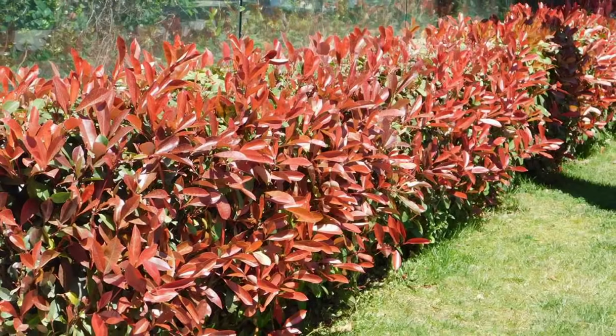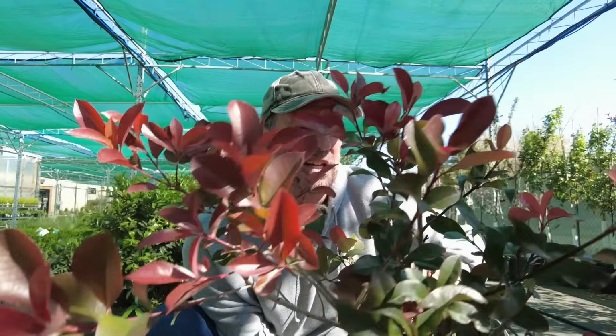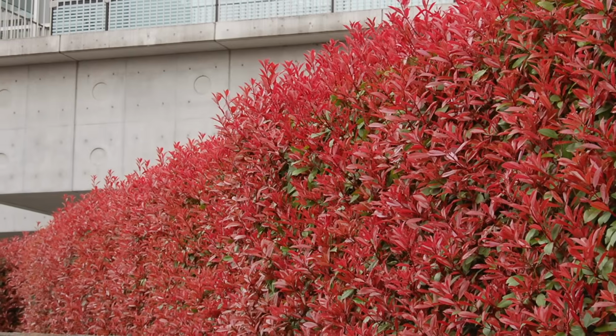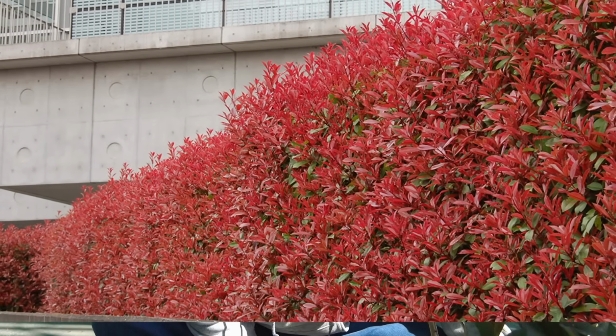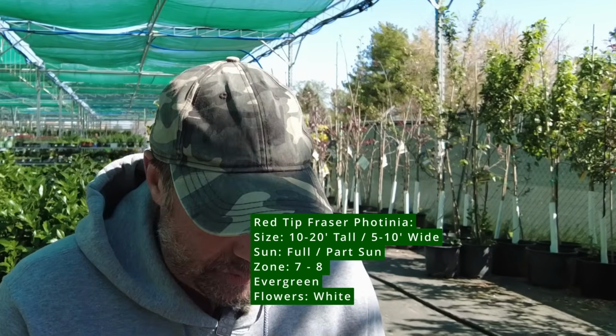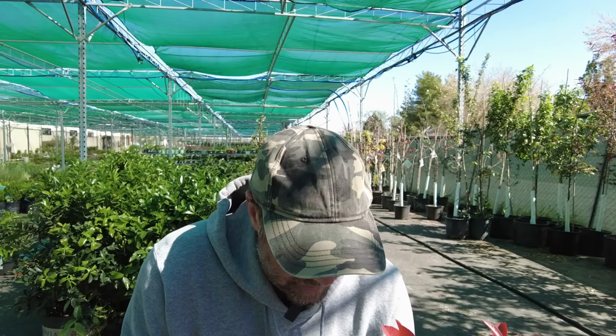I enjoy doing that. This is a Fraser Photinia. Look how pretty this guy is. Look at that. And the Fraser Photinia is like a large shrub. I mean, they get big. But the new growth is this red color. So whenever you trim them and it pops new growth out, the new growth is red. So even in the summer, after everything turns green, you can just trim it. They make beautiful hedges. This is a Fraser Photinia, a zone 7.